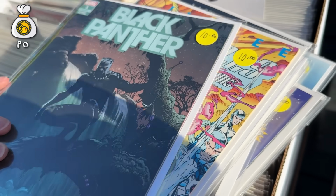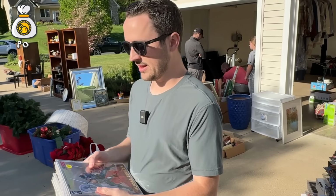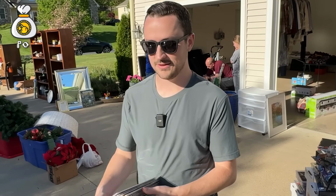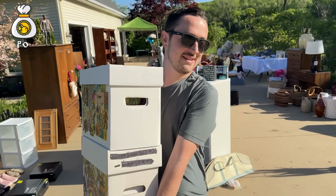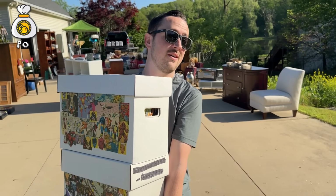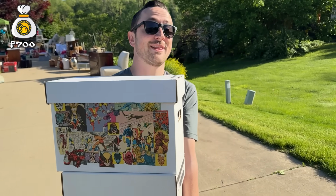The comics individually were marked at $520. We ended up sealing the deal on these for $310. So all in all, $1,310 spent. Insane. I think this is gonna pan out quite well for now. We're gonna call this $700 to the Pokebank at the first sale.